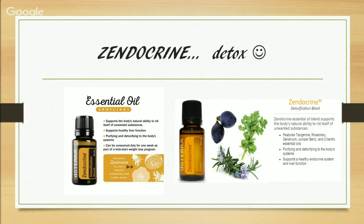The blend is tangerine, rosemary, geranium, juniper berry, and cilantro. Really great at purifying and detoxifying the body's systems and helping to support a healthy endocrine system. This is vital to our health and wellness, vital to feeling good.